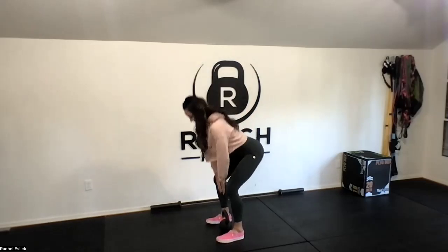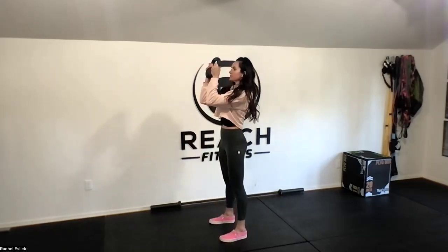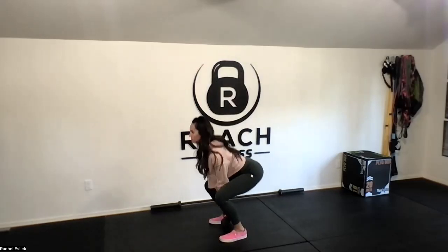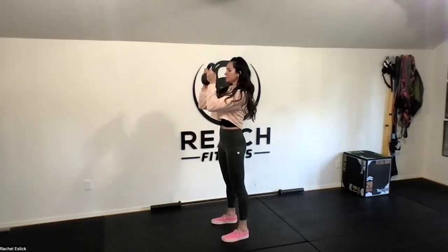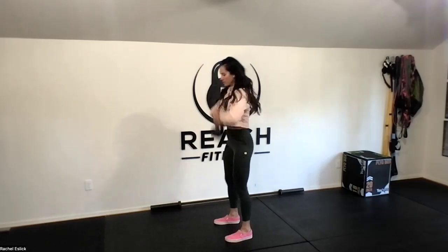Okay, so I'm going to do 3 dead cleans with 2 hands on the kettlebell. Okay, so 2 hands, dead clean. This is my last demo. 1, 2, and 3. We're going to park that kettlebell.